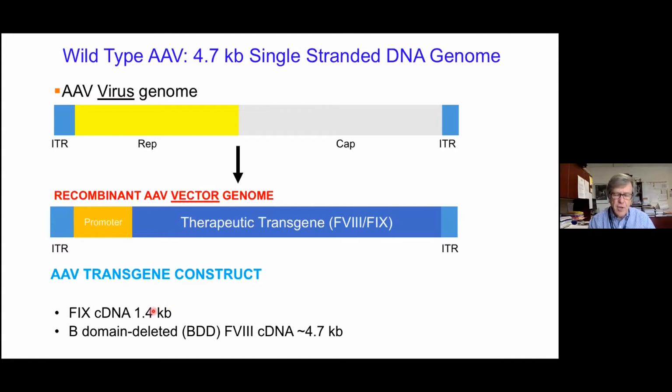Now, you can insert into this cassette the coding sequence for factor 9 quite easily. 1.4 kilobases fits in here very easily, but you have to remove the B domain encoding part of factor 8 to get the factor 8 cDNA, complementary DNA, into these vectors. So this is what we call a packaging limitation, which is a bit of a concern, or at least an obstacle to doing hemophilia A gene therapy easily.